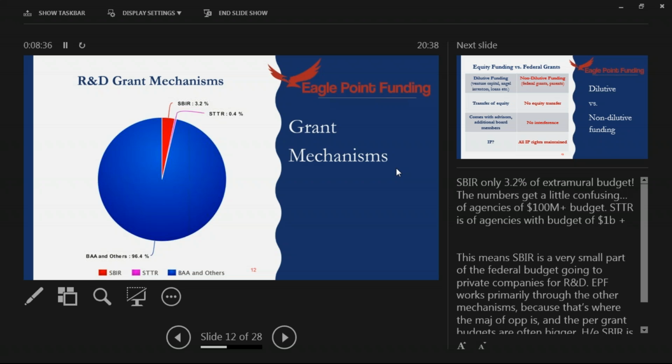Okay, this slide breaks down the general breakdown of what grants receive what percentage of dollars. So these are the 2 different types of grant mechanisms: SBIR and STTR versus BAA. On the bottom left corner, you see BAA. BAAs are broad agency announcements. They're usually larger grants for longer periods of time. They make up 96.4% of the total federal budget dollars going to federal grants.